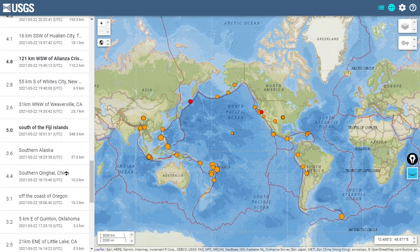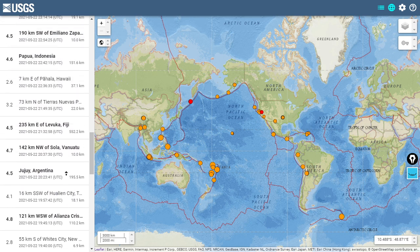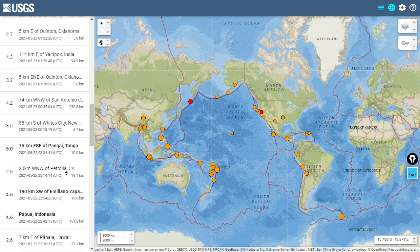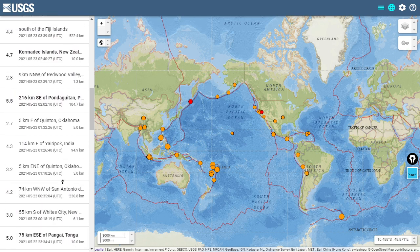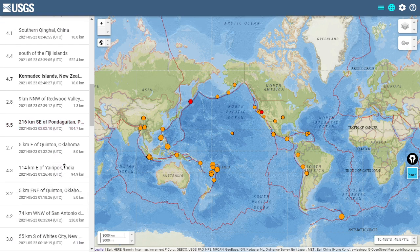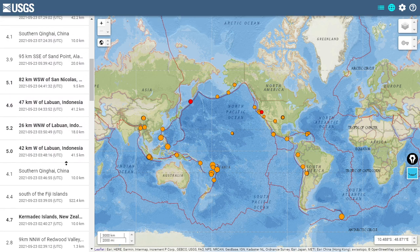Also a deep quake at Fiji, the deep quake capital of the world, a 5.0 at 548 kilometers depth. Argentina saw a deep quake at a 4.5 magnitude, and another deep quake at a different location in Argentina. Also, Philippines saw a 5.5. I think that was the largest of the past 24 there. That was 104.7 kilometers depth. So some deep quakes.